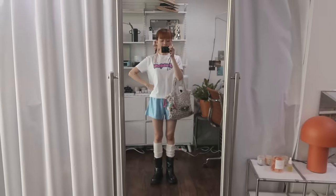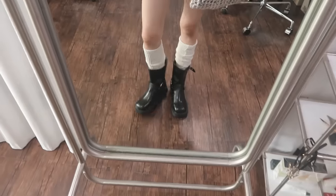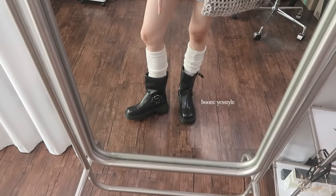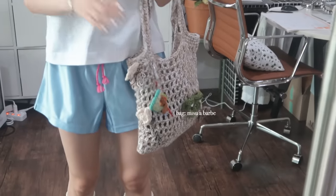Hi, kitties. So this is Q1, the shopaholic girl. Today I went for a very simple outfit because it's so hot outside. My top is from Jack Moose. My pants are from Cita de Cite. My boots are from Yesel. You guys remember the brown one that we have? We actually have it in black too. My bag is from Musa Barb.